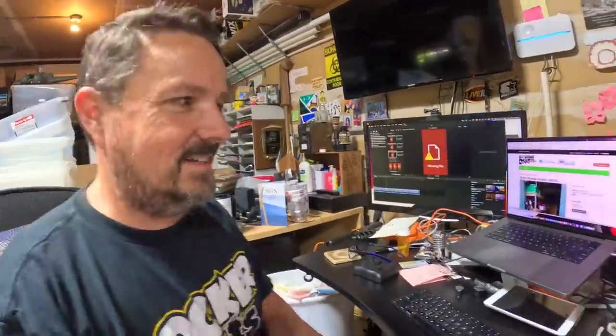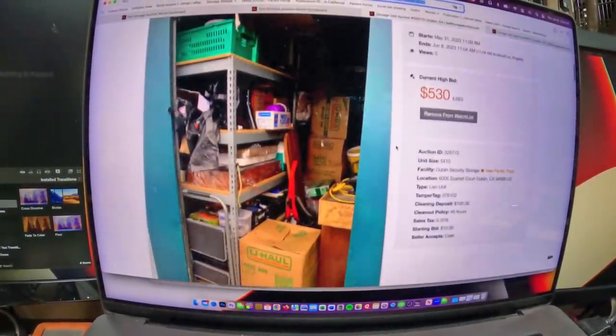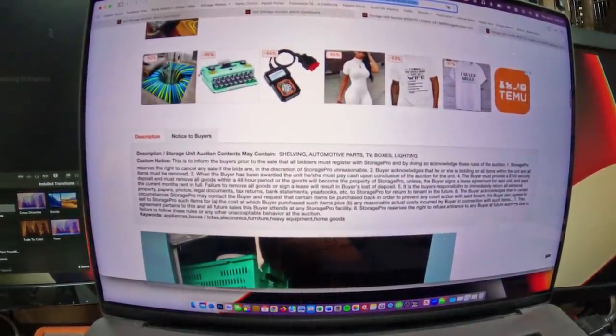All right, guys, well, we did it again. We bought a locker online. Actually, we bought two. Let me show you what we got. First up is this one right here, $530. This is the one I wanted. It's a 5x10, and let's see, it says shelving, automotive parts, TV, boxes, lighting.